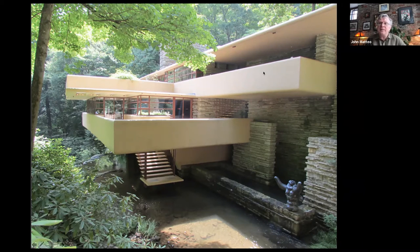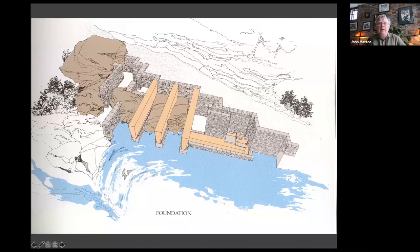If you recall, this is the two terraces, and the trellis beams are on the opposite side of this masonry wall. Here's our stair going down to the stream. Just to give you a sense of this part of the structure, these are illustrations from a book on Fallingwater by Edgar Kaufmann Jr., the son of Edgar Kaufmann, the homeowner. The illustrations are done by Lou Astorino, a Pittsburgh architect at the time.